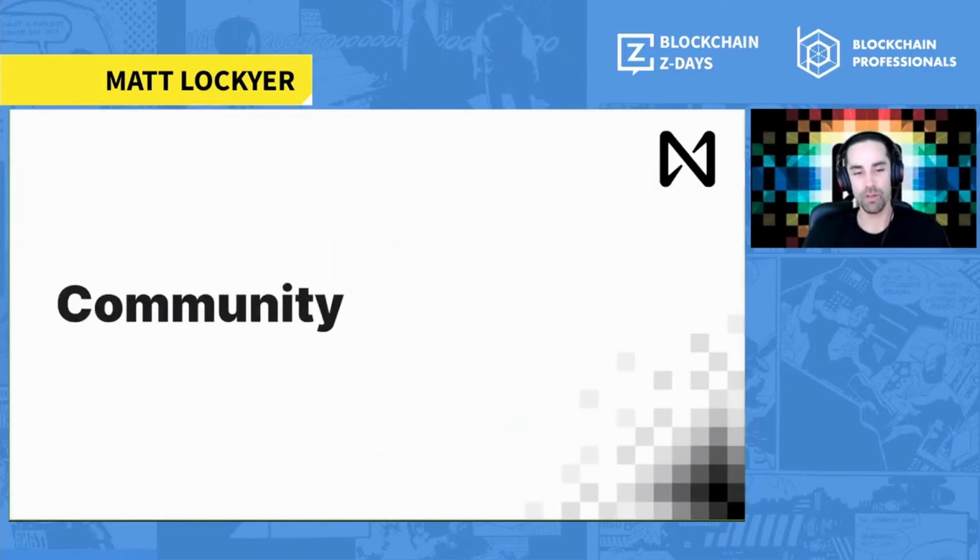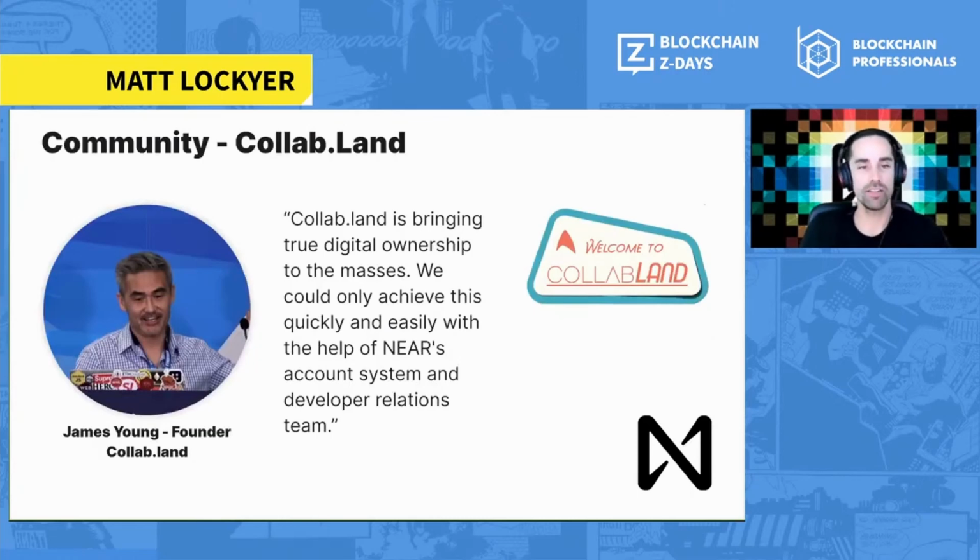And I'll speak about our community. So we have amazing projects building on Near right now, with lots of exciting launches coming this summer or have already launched. Collabland is one such partner. They're a developer API for basically a full-blown end-to-end NFT marketplace.